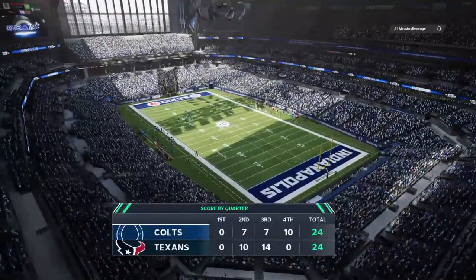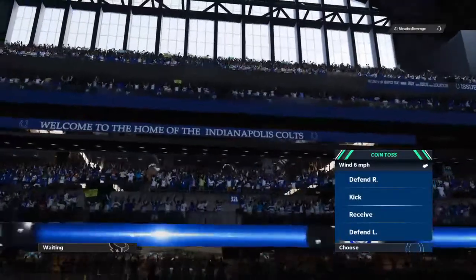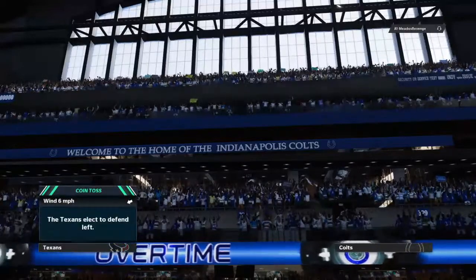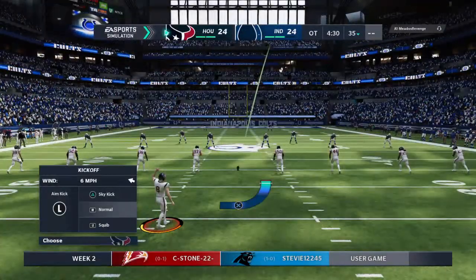Okay, so in the past, we had sudden death. First team to score wins, but no longer. Now, if the team receives the ball, scores a touchdown, they win the game. If they kick a field goal, though, or don't score, the other team gets a possession. And after both teams get a possession, then we're into sudden death. First team to score wins the game.